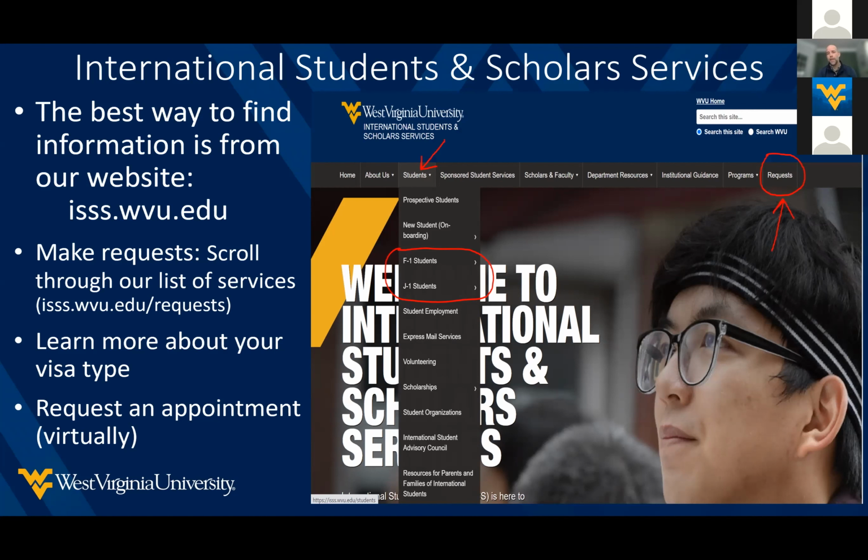So if there's something that you need, you can go to our request page. It's in alphabetical order. You can scroll through, click on it, and we'll have step-by-step directions on how to make a request for us. And I'll talk a little bit more about the types of requests that we'll have in a moment. So you can learn about your visa type here. You can make requests, and you can also request appointments virtually. On our website, if you scroll down, there are appointment times. You just click on that appointment time. It'll take you directly to a way to request an appointment.